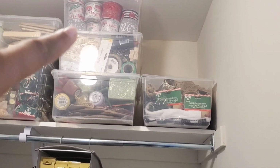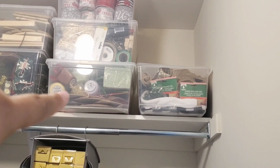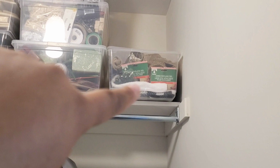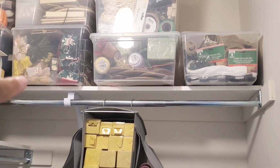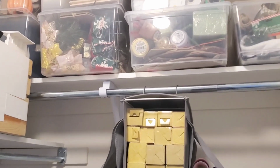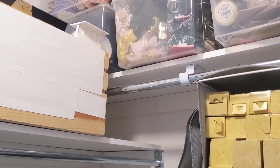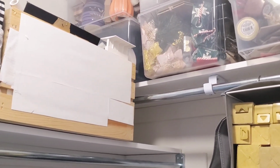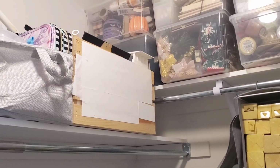And then I have raffia up there and yarn, and this one has all of my spring items. This one has Christmas. This one also has a lot of Christmas items as well. And that one in the back corner has extra pieces as well. You know, crafters, we always have a lot of stuff that we're keeping in the hopes that we're going to craft and use, right?